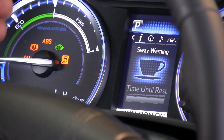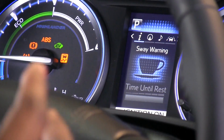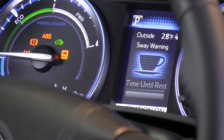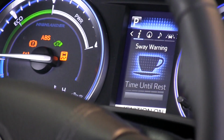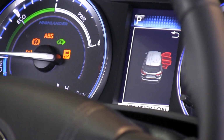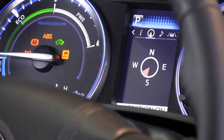This sway warning here will come on if the vehicle notices that I'm all over the road. So this vehicle is equipped with Toyota Safety Sense, and it has the ability to warn me if I'm drifting out of my lane or even redirect me to the center of the lane. But if it does that too often, it will come on and tell me that, hey, it may be time for me to take a break.